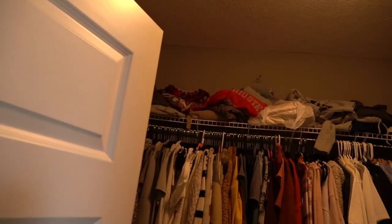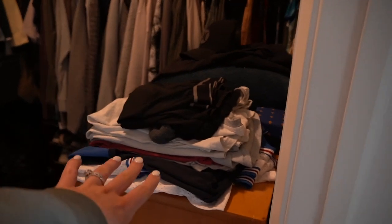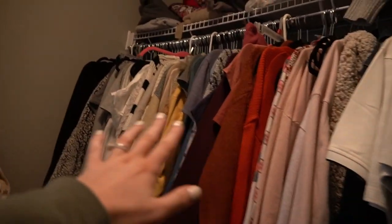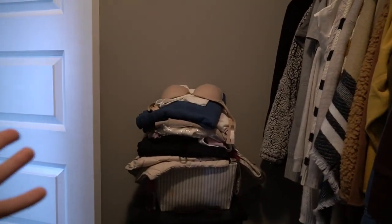The main closet, that top area is just giving me anxiety. Don't love that. There's usually stuff on here. This was in the dryer. I just folded Chris's laundry. This is always like that. I try to keep this as organized as possible. Honestly, I'm pretty happy with how this looks. I just need to hang the rest of all the clothes up.